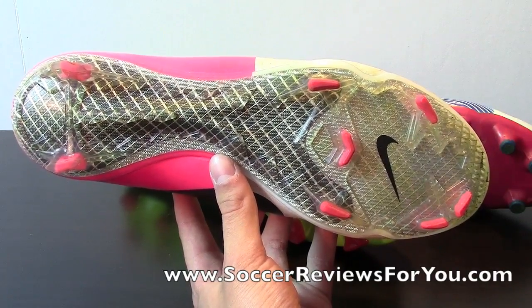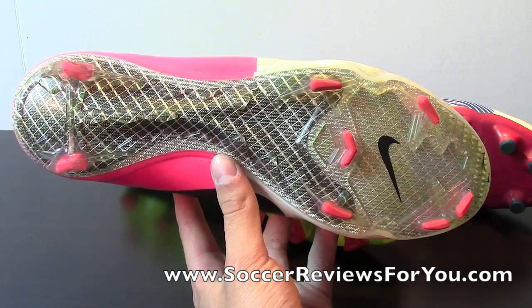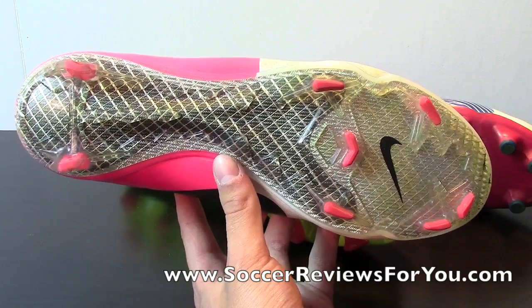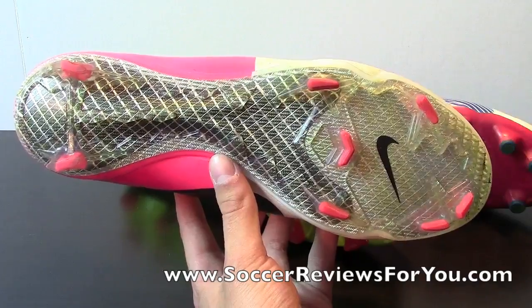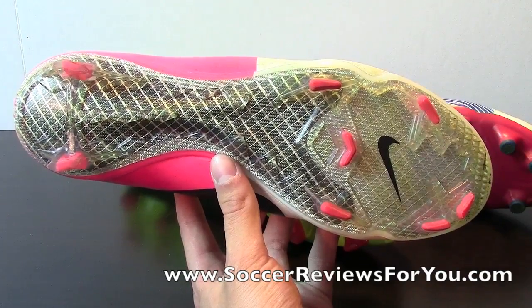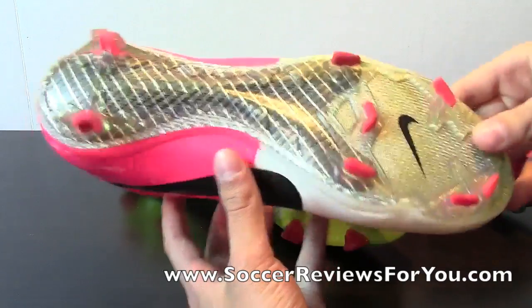Seriously, guys, a lot of questions about this shoe for use on turf. I would strongly not recommend using this shoe on turf, simply because there just aren't enough studs under your feet, and it's not going to be something that's stable or even good to use on turf, period.